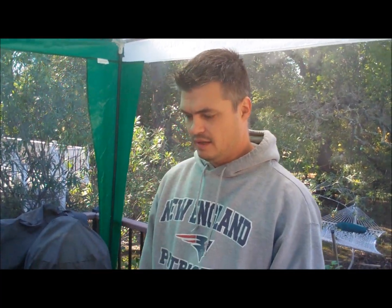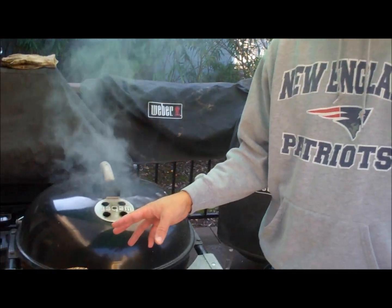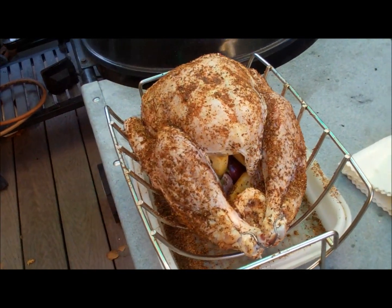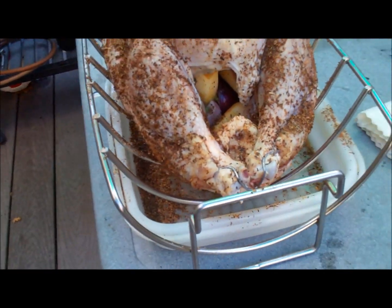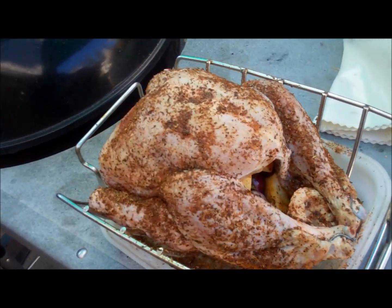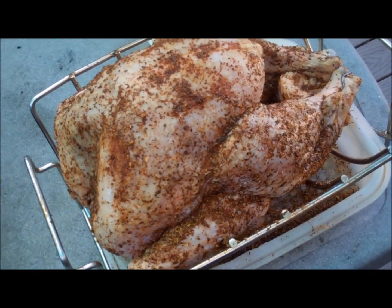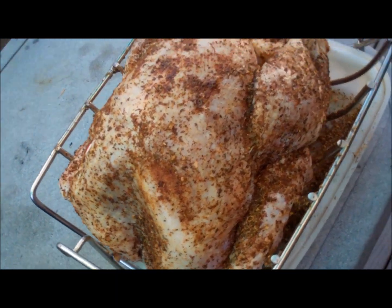Well, we're back, and we went inside to get the turkey, and we got a turkey rub that we bought at the store, and my wife went ahead and rubbed it all in. I told her to cut some apples and onions, and she probably put some other things on the inside. This is just under a 12-pound turkey. It's 11 pounds something, and we're going to throw it on the grill right now.